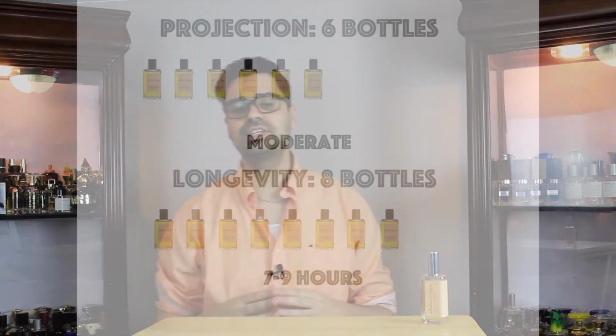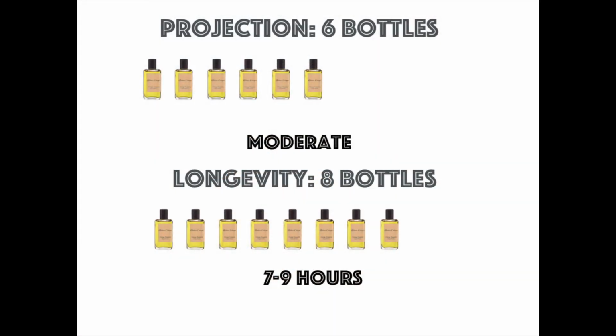So let's get into the rating system. Let's see if OS, one of the best, if not the best from Atelier Cologne, can get 10 bottles out of 10 out of me. Let's go. Projection, 6 bottles out of 10. Fairly average as far as the projection goes. It's not a beast, but it's fairly good for an Atelier fragrance, and it's fairly good for a citrus-based fragrance.